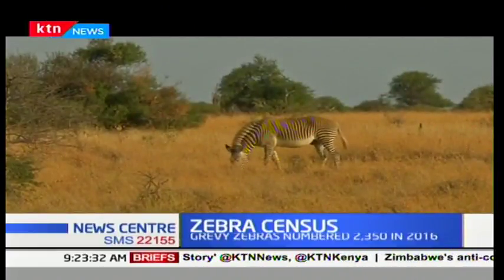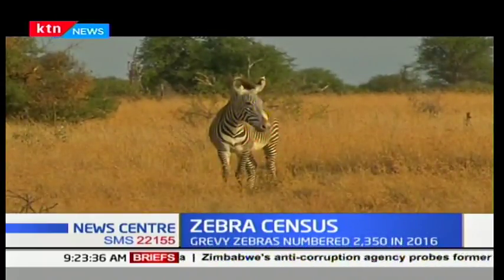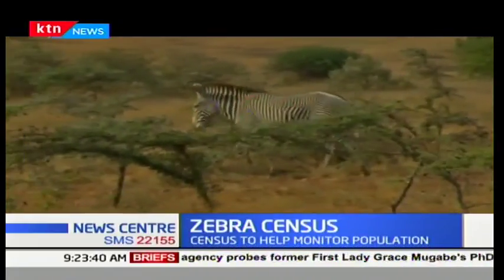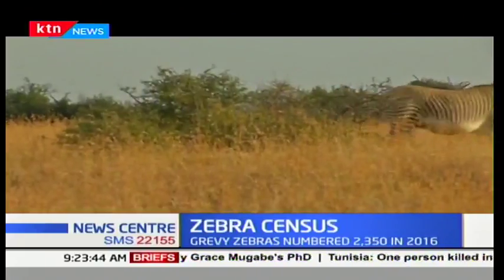Habitat loss caused by human encroachment as well as competition for grazing land and water with other animals continues to affect the survival rate of the zebras. They are also hunted for meat and medicinal purposes.